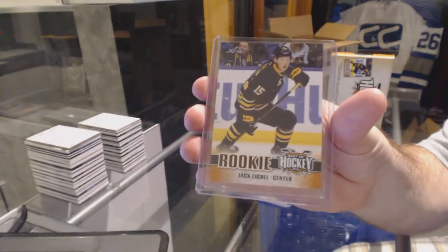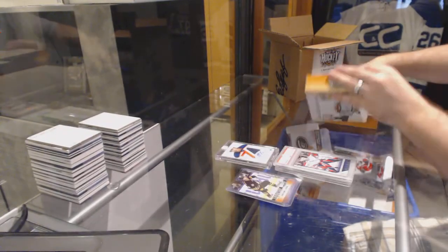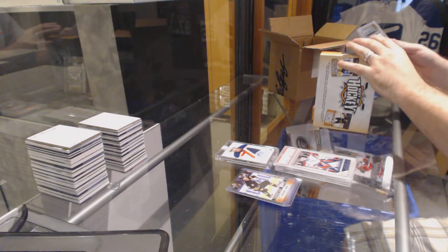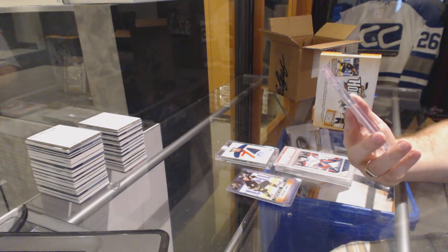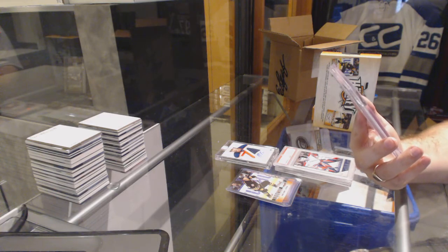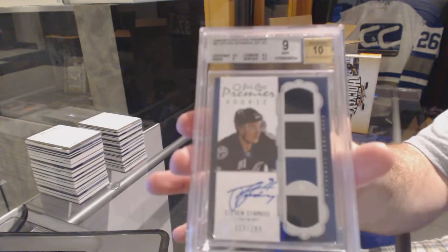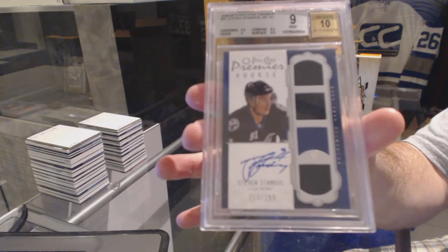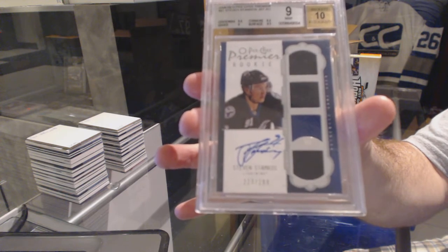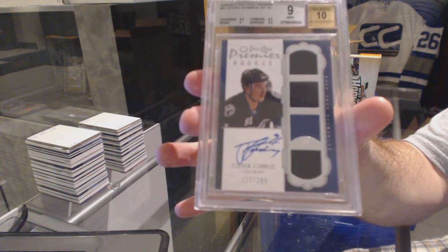We've got a rookie Jack Eichel. And well, that's cool. An 8-9 OPC Premier, 9 mint grade with a 10 autograph, number 299, quad rookie jersey auto, Steven Stamkos.